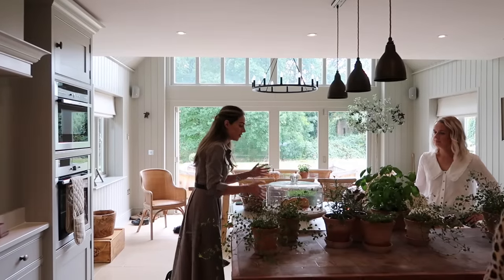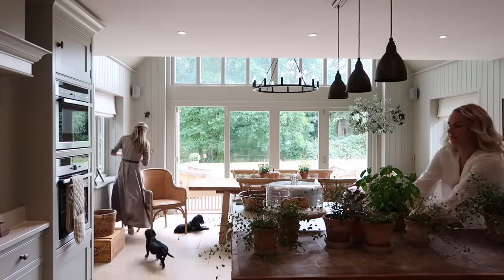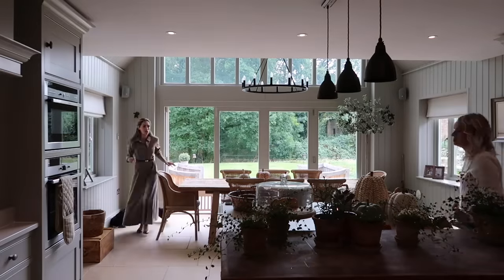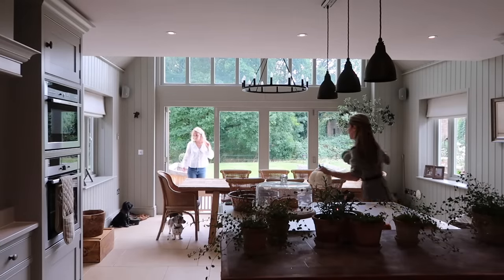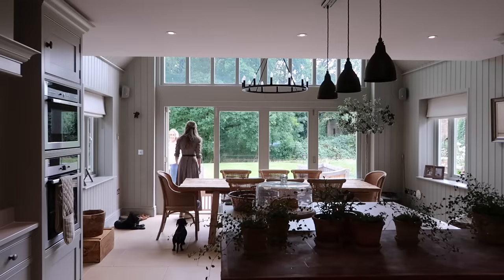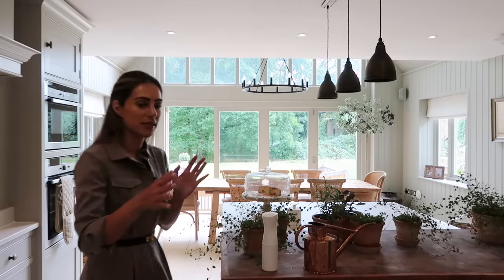Okay, right, so I'm going to move all the greenery onto the table outside. We'll just get it all out so it doesn't go over one of these dogs. Honestly, that's just cute, aren't they? Okay, right, so this is to go... So I put that on an angle on the table or on the island.